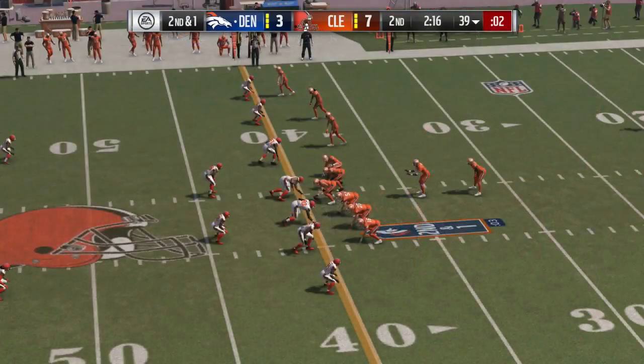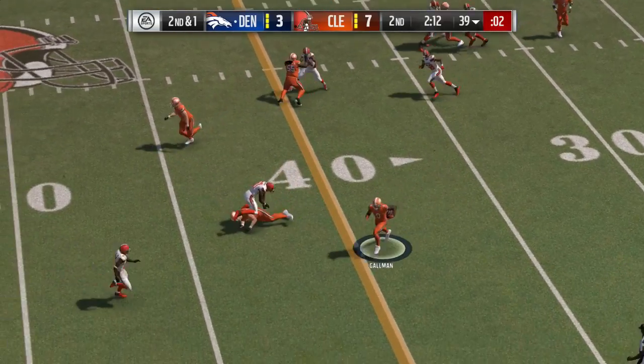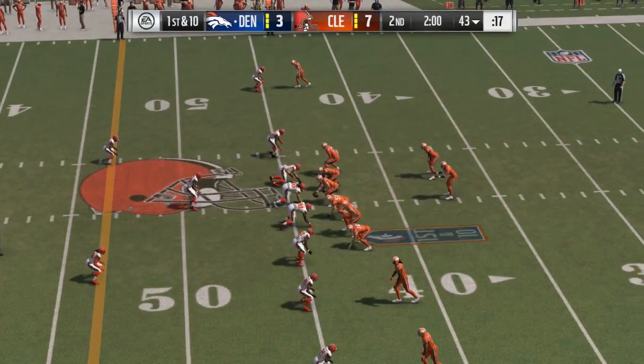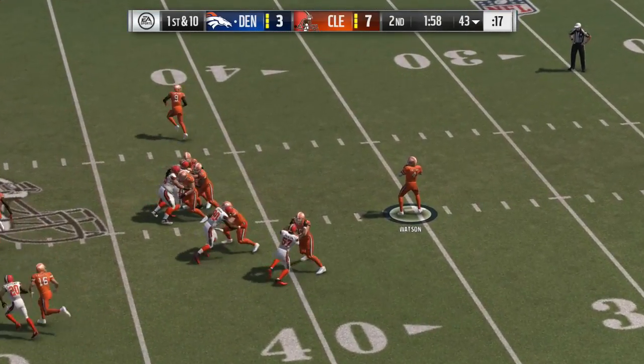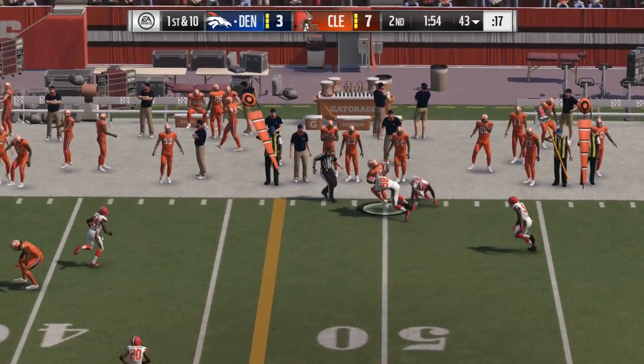Gallman up the middle for a gain of 9. They're going to go right back to him here. Looks like on the screen pass on 2nd down and 1. Pushed out of bounds with force by one of the cornerbacks. Looks like Jamar Taylor again on the play. Let's see what Watson does here on 1st and 10. Finds Gallman again, hooking up with him very early, doing the check down.